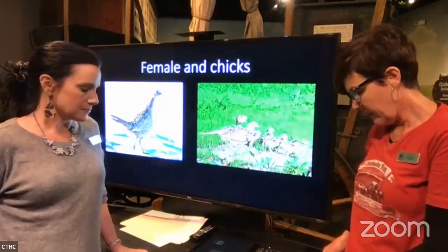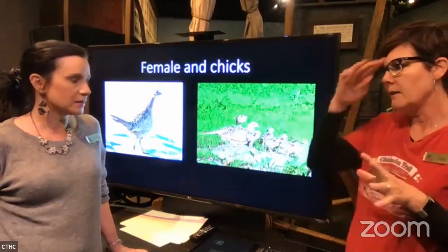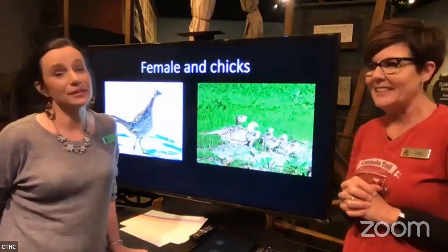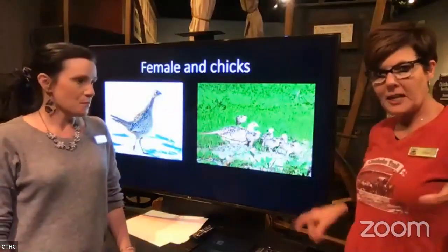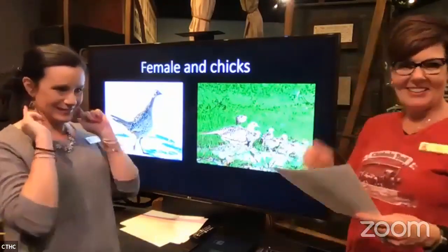So they also have multiple mating partners. It's called harem defense polygyny. Now that is a mouthful. Yeah, one male will keep a little harem or a little group of females just around him. Picture them in little veils.